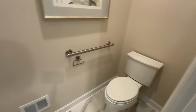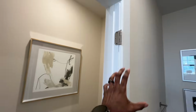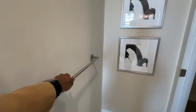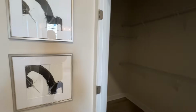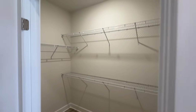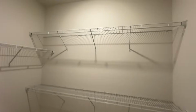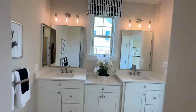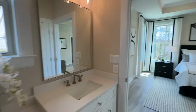And then we have our toilet area right here. And this is going to have a privacy door that's going to get built in. Another towel hanger. And then of course we've got more closet space. So if you've been living in that big 4,000 square foot home for years, you've probably got a lot of clothes, right? So they're giving you 2 closets, 2 walk-in closets. Okay.